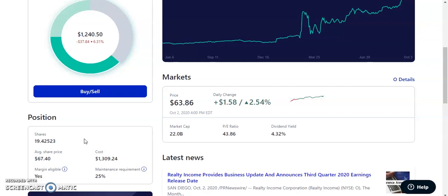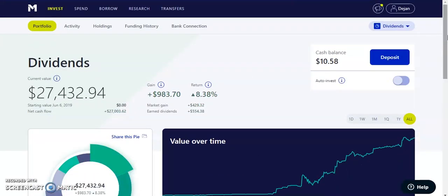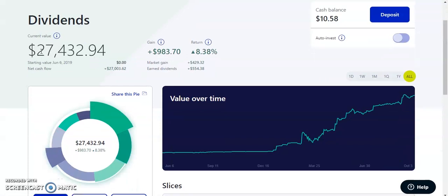So it's just compounding, and you're going to be receiving more and more in the future. Now, if we take a quick look right here, like we said, the portfolio is valued at $27,432.94. We've earned about $554 in the previous year just in dividends on this portfolio. You can see that we really ramped up at the beginning of this year and started investing more, and that's how I got to that point.